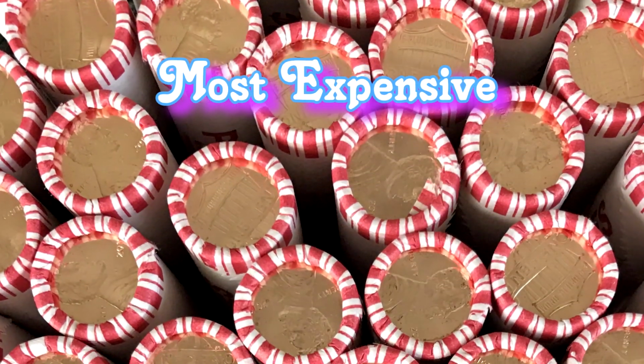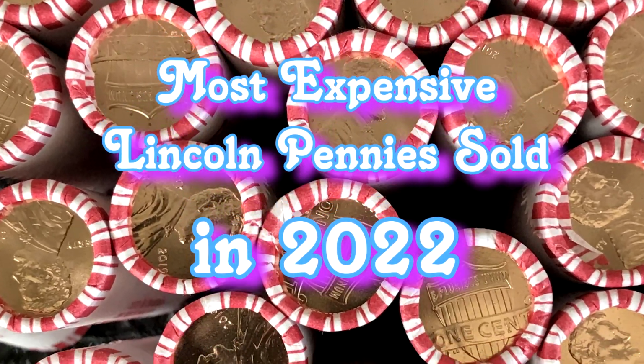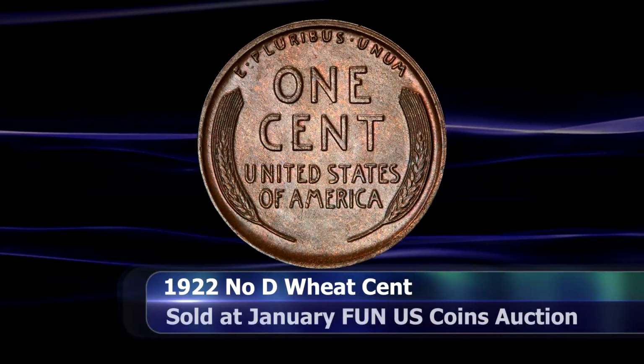A quick look back at the top 10 most expensive Lincoln cents sold at auction during the course of 2022. We'll kick things off with a classic rarity from the early wheat cent series.